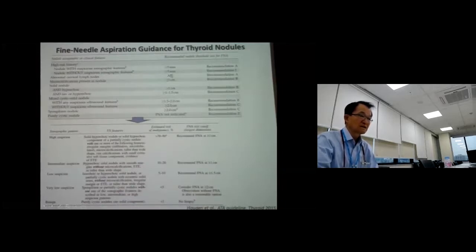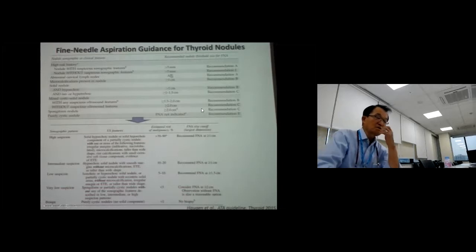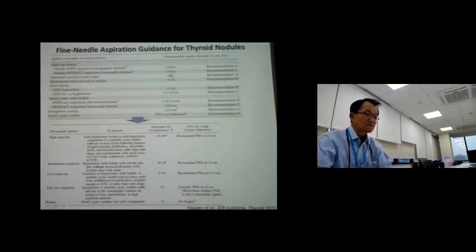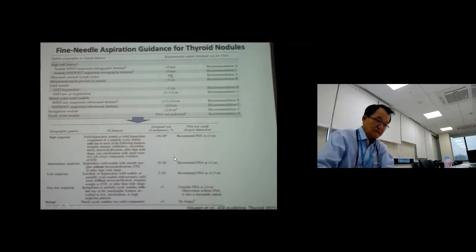Fine needle aspiration is still a popular procedure. Experienced cytologists can make a helpful diagnosis. But again, there is a very small amount of tissue, and cytology experience is required. So it's still used routinely, but you cannot totally rely on fine needle aspiration alone.